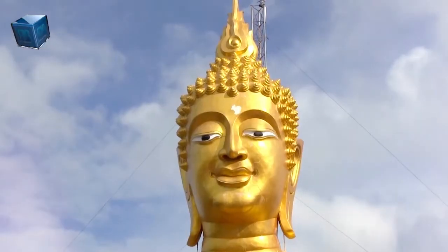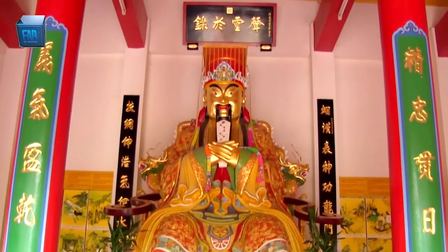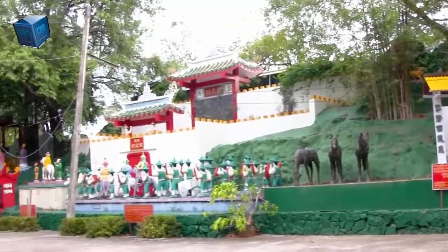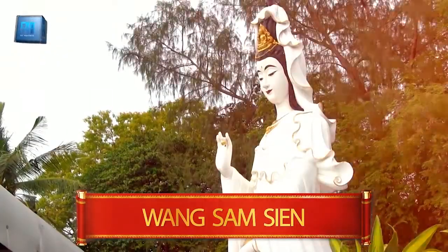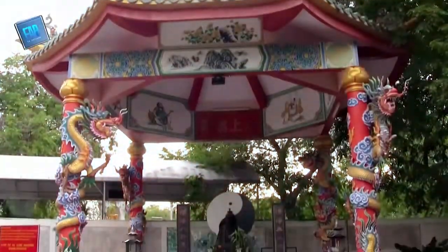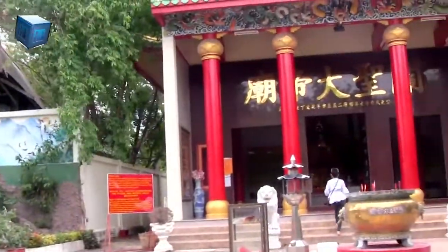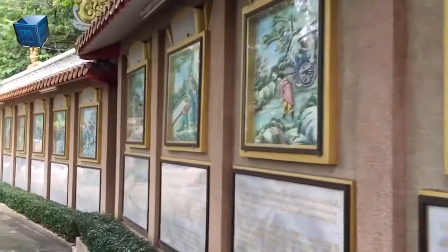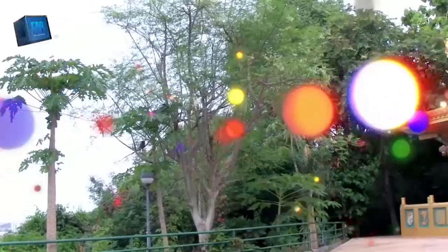A little further down the hill, you'll find Wang Sam Sian, established for the presentation of the collection of Chinese antique work, as well as a number of figures from Chinese history. Close to the entrance is the white statue of the Chinese goddess of mercy, known as Guan Yin. There's also a large metal bell, built to resemble the bell in the royal palace in Beijing, China. A wall filled with 24 beautiful paintings tells the 24 stories of gratitude.